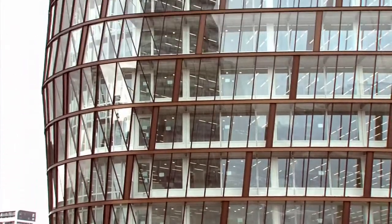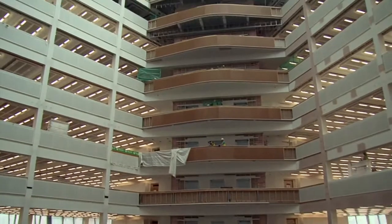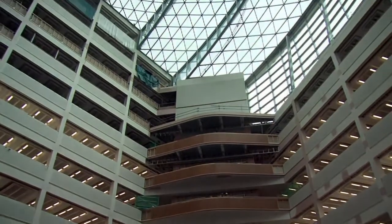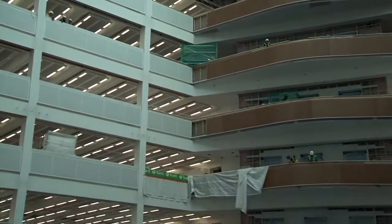My highlight is the atrium roof, where I think we've created some real wow as you enter the building, not only for staff but for visitors as well. Every time I walk into this building, particularly the atrium space, you get a real buzz and a real sense of enthusiasm about it, and you don't get that with many projects, and this project is pretty unique in that sense.